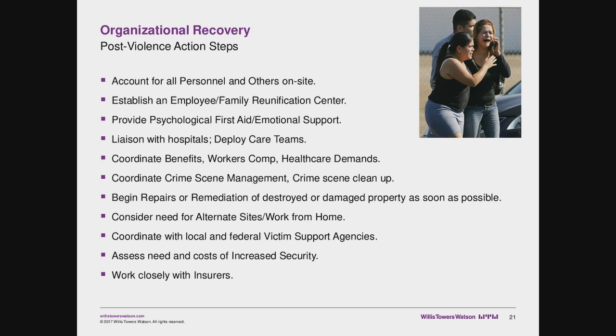Or what about where the staff needs to go to complete their work? Do you have alternate work sites? Do people have laptops they could work from remotely? Things of that nature from the business continuity side as well. Okay, very important. Moving right along.